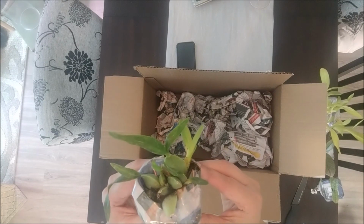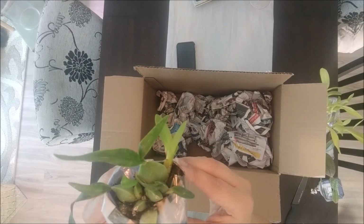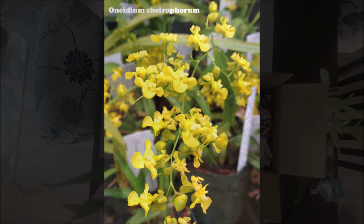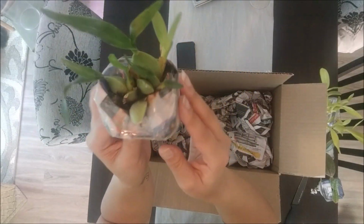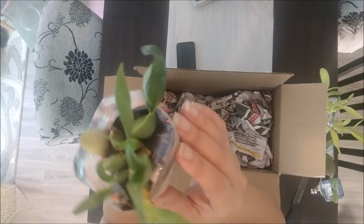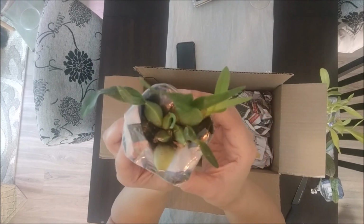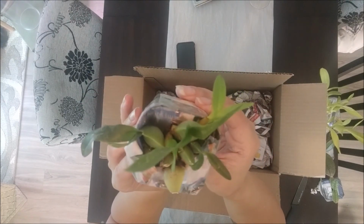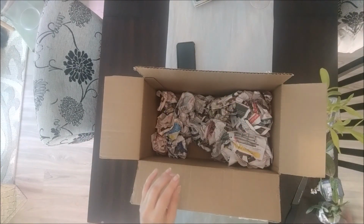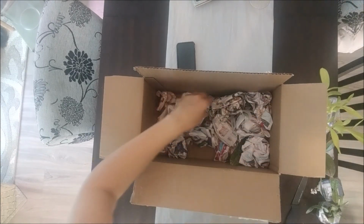Oh my goodness, look at this little one. This is my Oncidium carophorum. Carophorum? I'm hoping that's how you say it. Just the cutest little thing. Big fat pseudobulbs. So sweet. I tried to get species this time around, so I did get a hybrid.